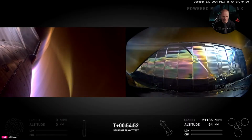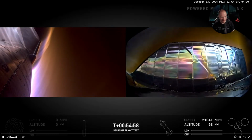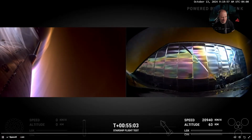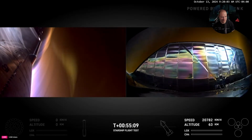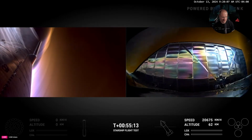But there's a clear line you can see. We've got discoloration here, but not discoloration here. So I'm not sure what that's about. But as it progresses forward, this looks more like a reflection to me up here, from planet Earth. But yeah, we could have some stainless steel discoloration.